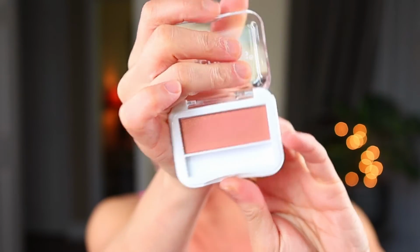So this is a new blush. This is the LA Colors single blush in Spice. I have not used this. This was from my last Dollar Tree haul. So we are gonna use this today. So I mentioned earlier that when she was a child, they were really poor. Money was always an extreme issue for them.